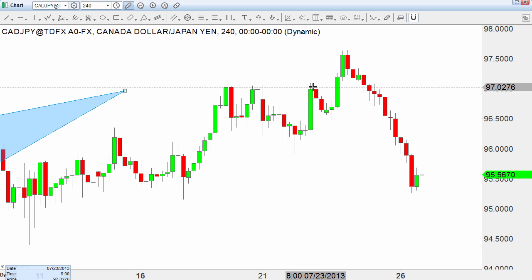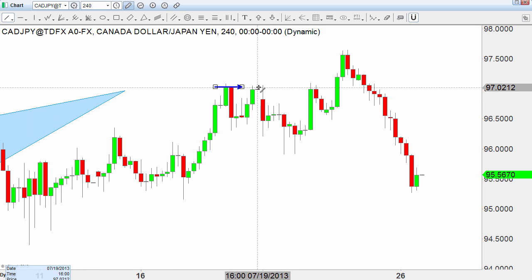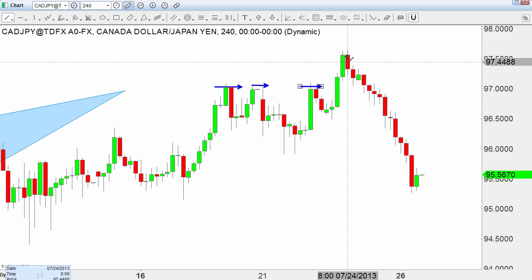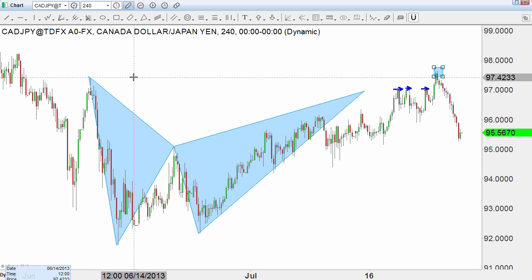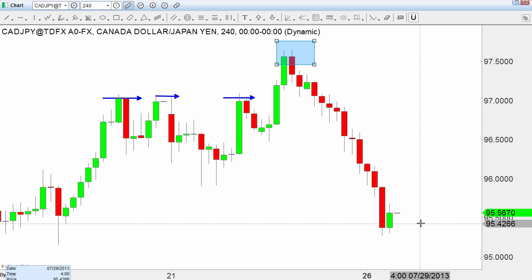Then we get a spike back up into previous structure resistance. This gives us a third test. If we're looking at this thing, we're seeing the initial test here, then the retest, then the third test here, and I'm thinking, all right, well, maybe we got this. Market pulls back and then skyrockets, shoots up one more time, breaks previous structure. This was a false breakout, and it was just enough, based on our stop placement, to trigger our stops on this particular trade. It's kind of ugly the way this thing worked out, but hey, that's the way the cookie crumbles. And then it reversed on a dime and ran all the way back down to close around 95.56.